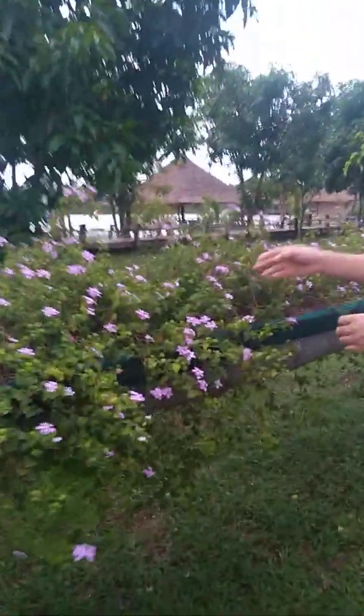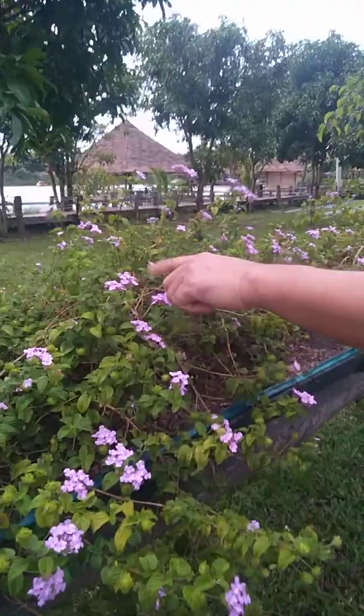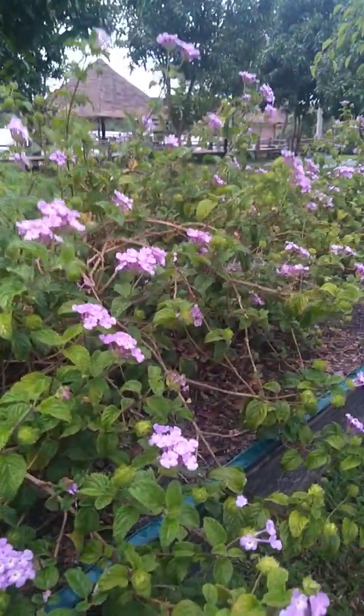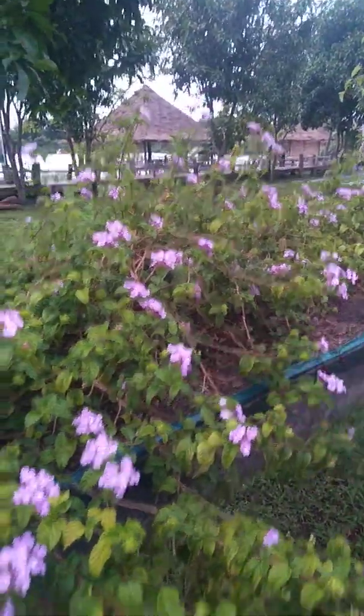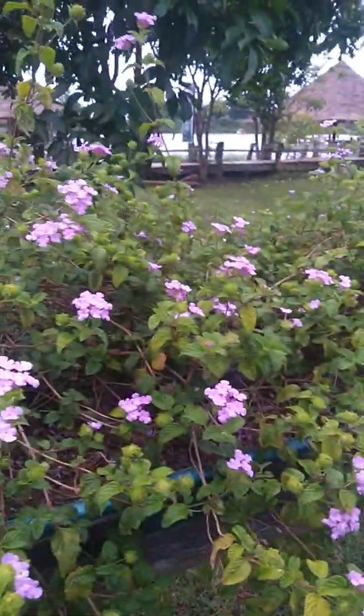Even this. Why is it too small? We use this kind of plant. It's not a flower actually. It has a thorn also, and we use it for fencing, and we can make it decoration with this, like a birch.